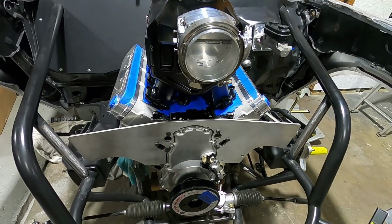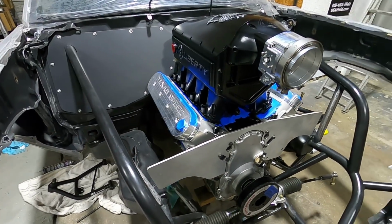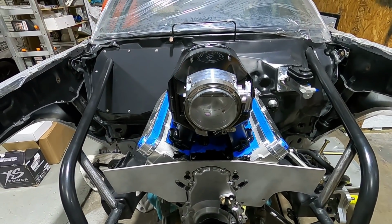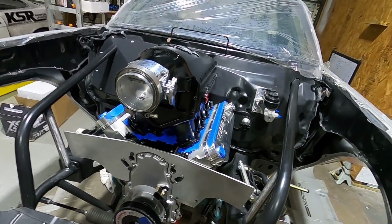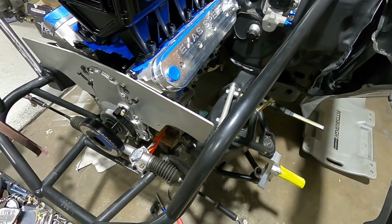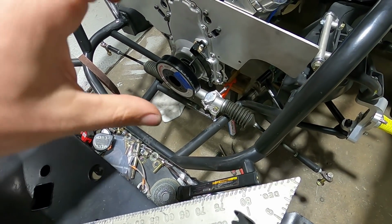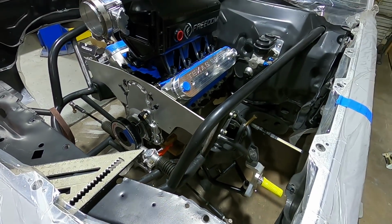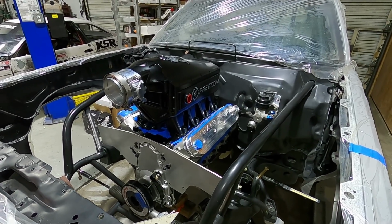And then we set the plane of the engine level, and then we can start making some mounts after we center it up left to right, which it's pretty close now. We're going to go up about 1/4 of an inch in the front, and now that everything clears, we should be good to go. The hood clears, the steering rack clears down there. It's a little snug. I could have maybe rotated the rack mount a little bit more, but we're going to do that and then get this thing secured in here and start throwing some wires in it.